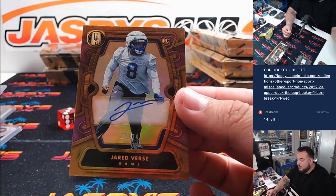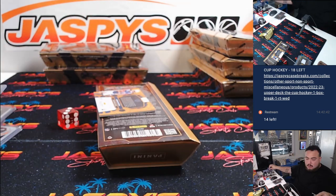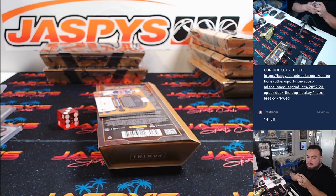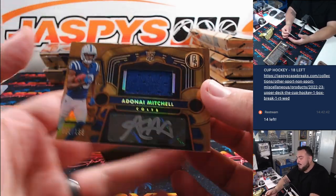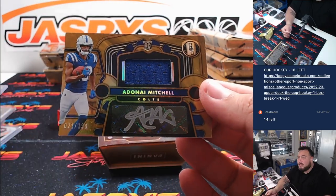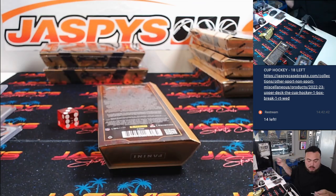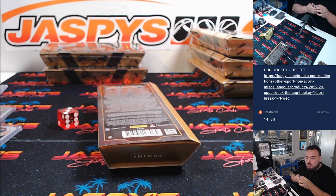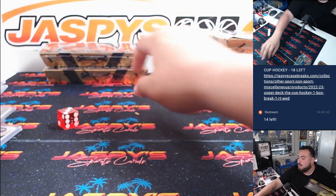And we got a Jared Versi for the Rams to 24. Rams is Jagger. And then for the Colts, we have an Adonai Mitchell to $1.99 rookie relic auto. That's going to the Colts. Bye-bye, Daniel. Now, 2 more boxes, guys.